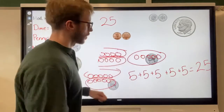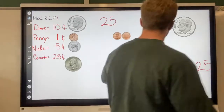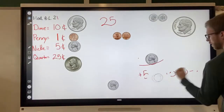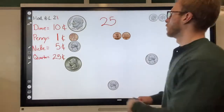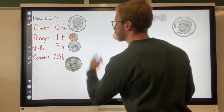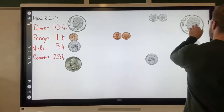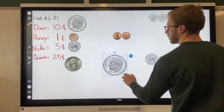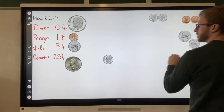Let's look at the easy one. Let's look at 10 cents. What coin would we use if we wanted 10 cents? If we wanted 10 cents, we would just use 1 dime because a dime is worth 10 cents. So here's our dime. Make it a little smaller since it is small. So here's our 10 cents.